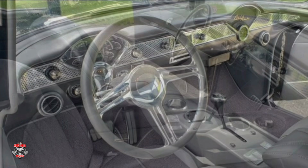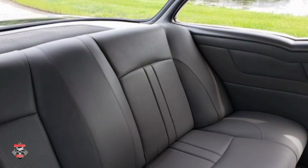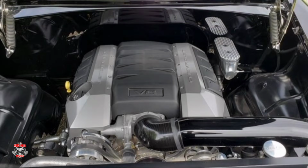But me personally, I'm more interested in the 56, the black sheep of the tri-5s. I don't understand why 56 got such a bad rep. I thought it was pretty dang cool. But what do you guys think of this 55? Leave it in the comments.